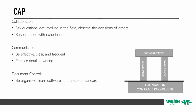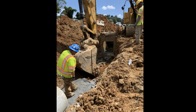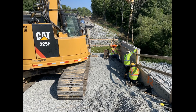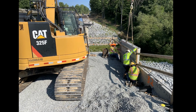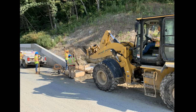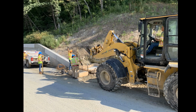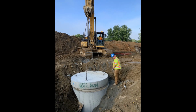As a project engineer, you get to feed off of the experience of other project engineers, assistant project managers, superintendents, foremen, subcontractors, and any other relevant contacts. Ask questions, get involved in the field, and observe the decisions of others. Learn from both the successes and failures of the job.